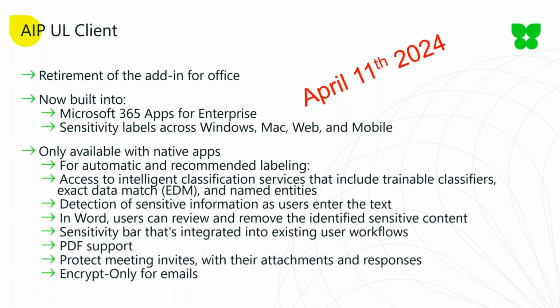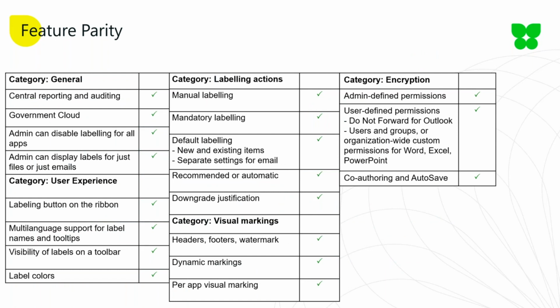And just to make sure that we're all clear, the feature parity for this is now very clear. All of the options that are on the screen now are available fully inside Office 365. So we should be able to cleanly remove the UL client. However, it is not yet built into Windows. So if we need to use the Classify and Protect right-click from Explorer, that functionality will still require the AIP client. As soon as we have a date and time for that being removed, we will of course let you know.